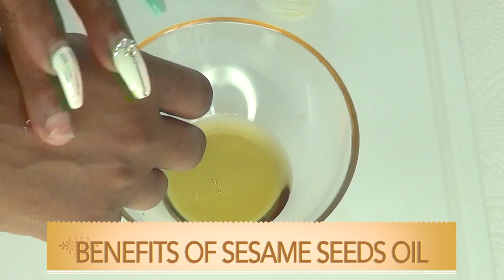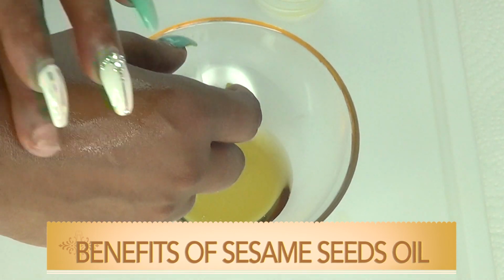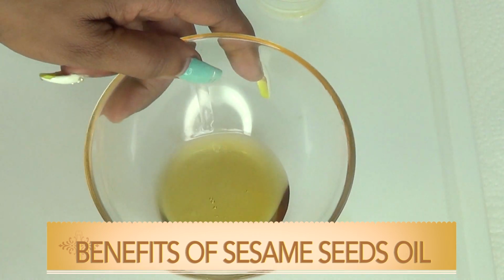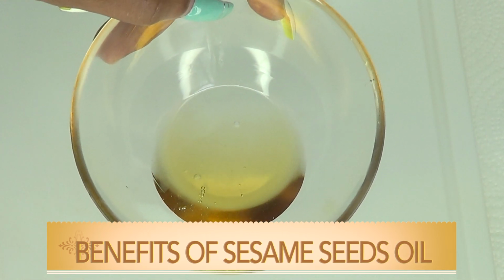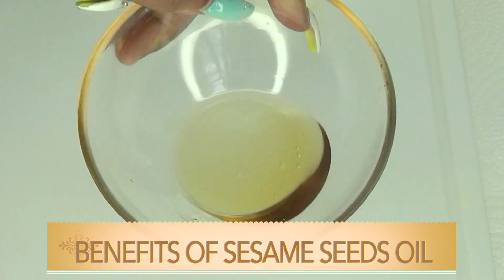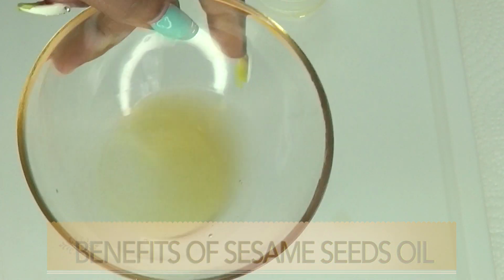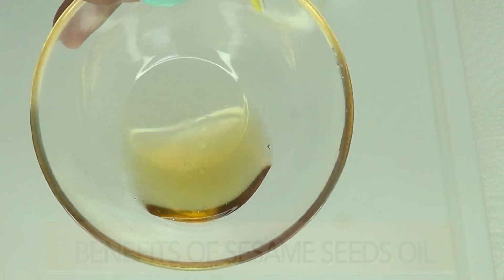Now, one of the reasons why people might shy away from sesame oil is because they buy the toasted one, which has this strong smell like stir fry. Don't get that one. Get the first press, cold press sesame seed oil.